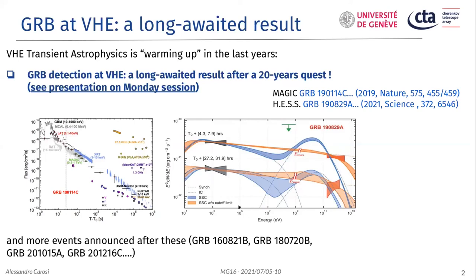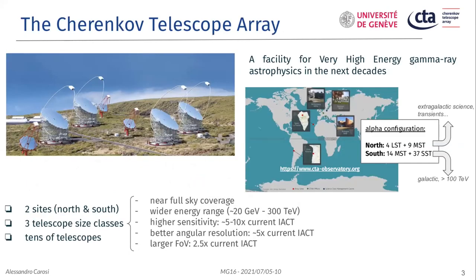So what about the next generation? Of course, for people who are not familiar with this kind of instrumentation, the next generation would be the Cherenkov Telescope Array, CTA, which will represent one of the main infrastructures for very high energy astrophysics in the near future. In particular, it will be formed by two arrays of imaging atmospheric Cherenkov telescopes, located in the northern hemisphere on the Canary Island of La Palma, and in the southern hemisphere in the Atacama Desert.